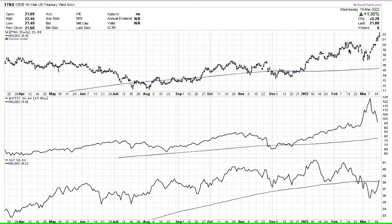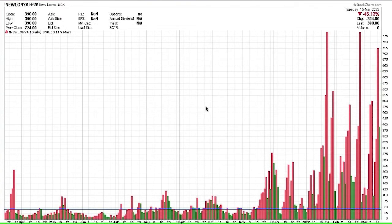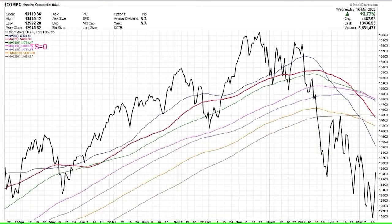On the three economic indicators, you see that interest rates are really working their way higher here. We're at roughly a 2.2 10-year Treasury note. Oil prices are coming down fairly dramatically, quite a turnaround. And as a result of higher interest rates, we're starting to see the financial stocks improving. New lows continue to be high, higher than I would like. So this says basically that we're just not out of the woods yet.